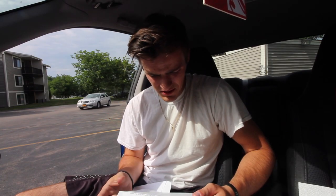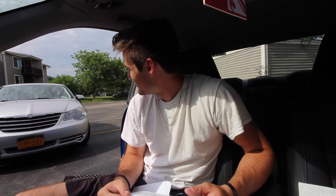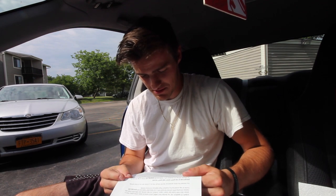It says, until this repair is performed, do not allow passengers to ride in the passenger seat.